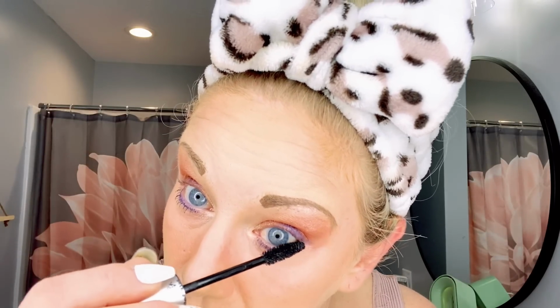And I try not to get it on my lid so much when I'm doing that, or under my eyes. But I don't worry about it too terribly much because I'm going to take a Q-tip and go back and clean all of that up at the end. And I always do that.